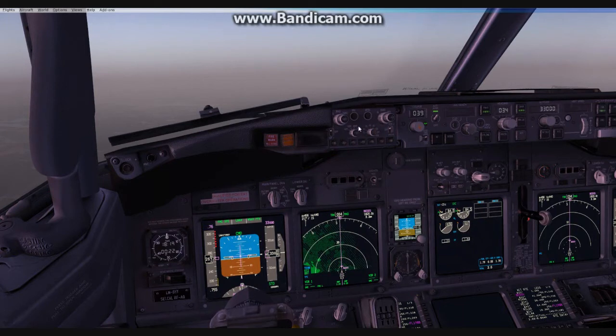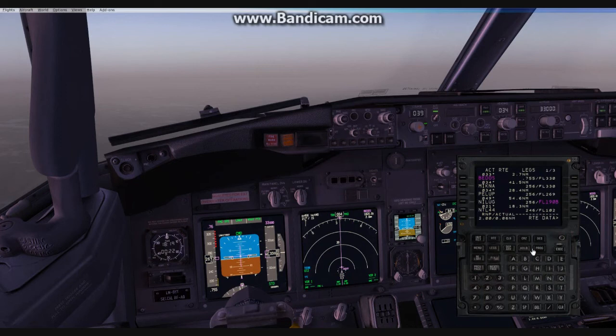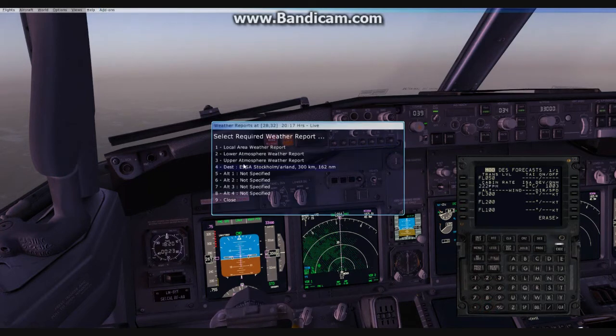As you can see, we're about 40 nautical miles from our top of descent. So I'm gonna go to the descent page, and forecast. And our transition level will be 050. And our easterly deviation, we have 14 degrees, so it will be minus 1. And QNH 1003. I'm gonna put in flight levels here. 300, flight level 200, and flight level 100.